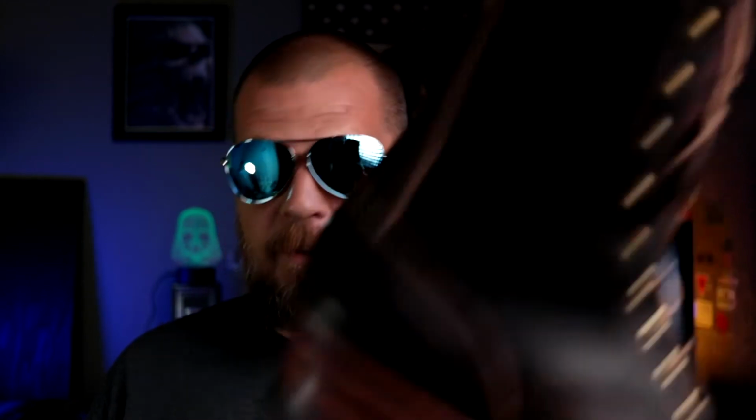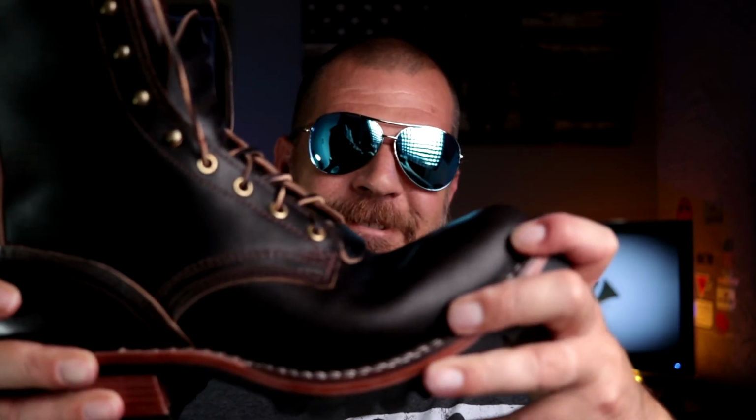The Triumph boot that was sent to me had already been worn. It had wrinkle spots in it and whatnot. It had been worn probably quite a bit and was broken in and it felt like a glove. This literally feels like a 2x4 strapped to my feet. There is no flex. There's no flex.